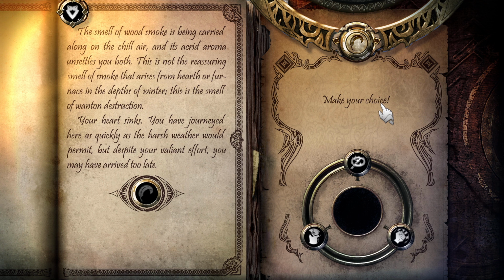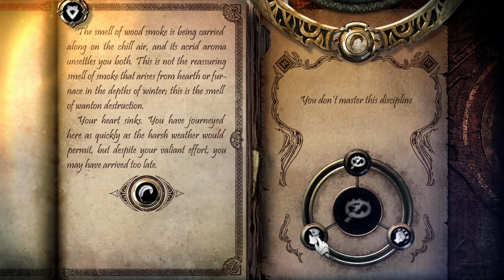Make your choice. This is where we start getting into the plots. Now, Dewey can't master discipline.